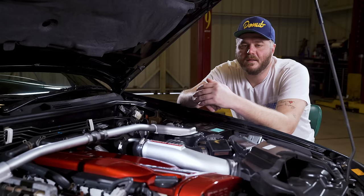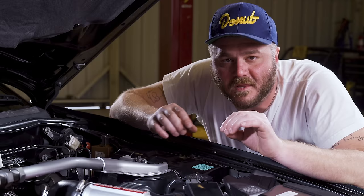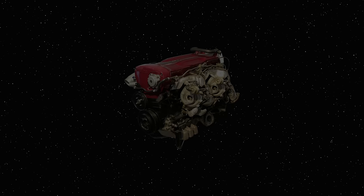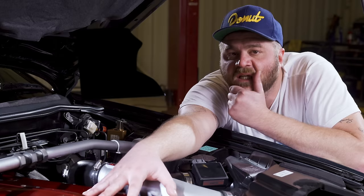Now the R32, R33, and R34 GT-Rs are all powered by the legendary RB26 DETT inline six engine. In Catholic school terms, the looks and all-wheel drive are the Father and the Son, which makes the RB26 the Holy Spirit. Without a doubt, the engine is the soul of the R34.